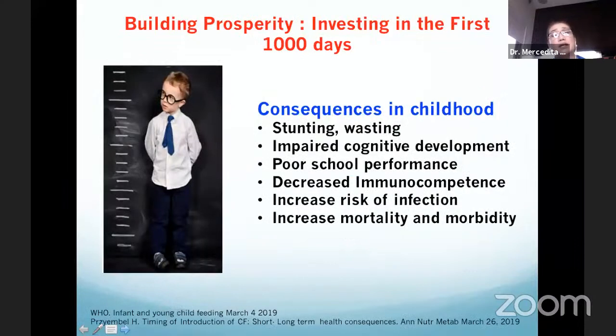So it is really very important for us to invest in the first 1,000 days of these children, because malnutrition could have short-term or long-term effects, and it could even cause temporary or permanent disabilities. For example, stunting, if it happens in children more than 2 years of age, is harder to revert, and also wasting.